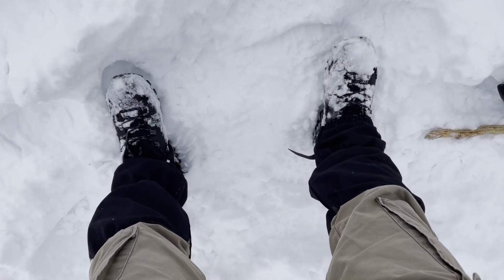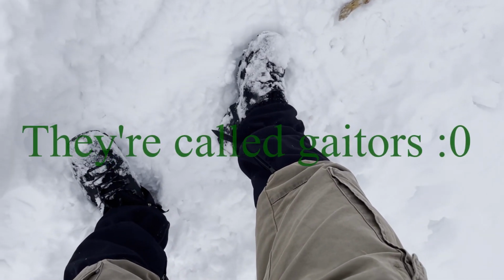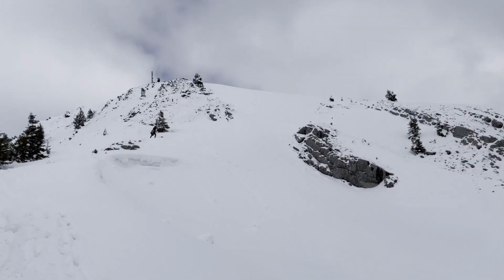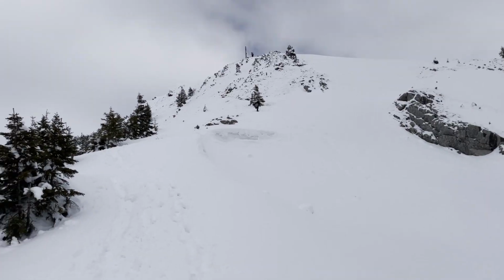Alright, just before the top, I had to put on my badass socks. I don't know what they're called in English. In German, it's Gamaschen. Now we're going up there. It's almost there.